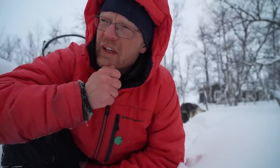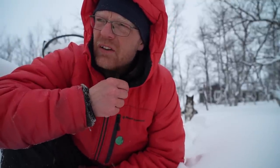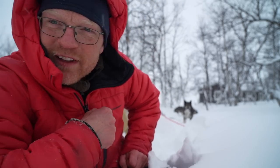I've been out checking the dogs now and they're fine. And I put out Jesse and Ida, who have been sleeping inside. And now I think it's time to go in and have a coffee in the cabin. Yeah, it's time for coffee.